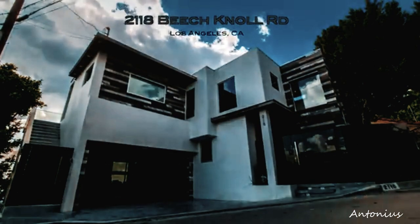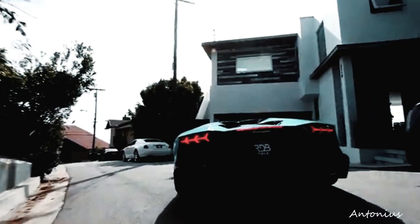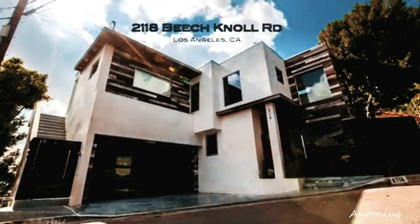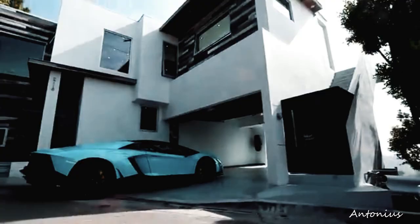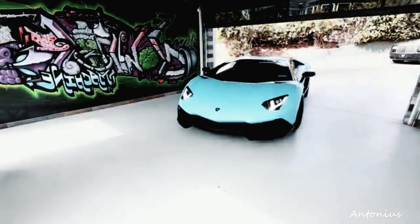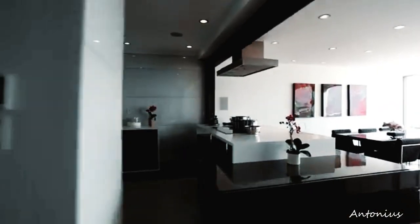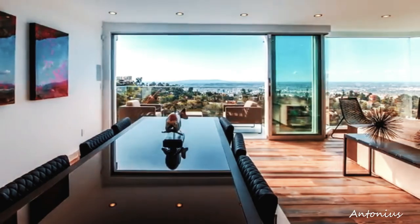Now, let's talk about the investment. A property of this caliber in Los Angeles is a significant investment, typically ranging in the multi-million dollar range. This price reflects the premium finishes, the thoughtful design, and the unbeatable location that ensure long-term value and enjoyment. Investing in this home means securing a piece of Los Angeles luxury, offering a lifestyle that combines elegance, comfort, and convenience. We hope you've enjoyed this tour of the incredible property at 2118 Beech Knoll Road.